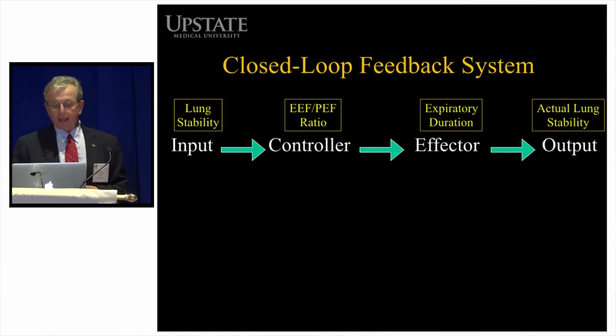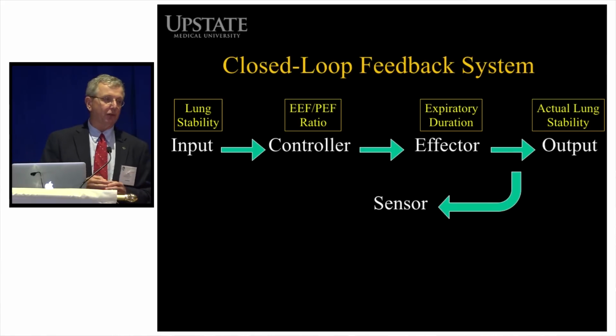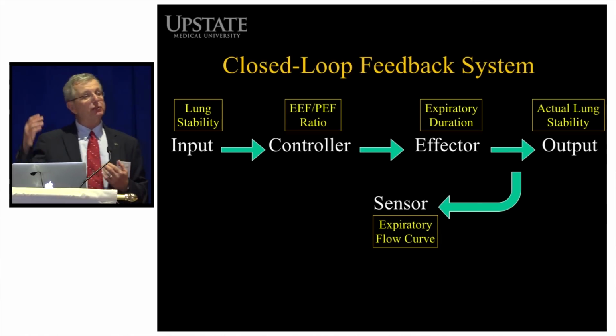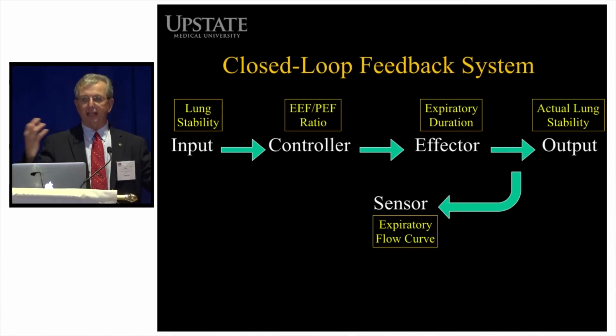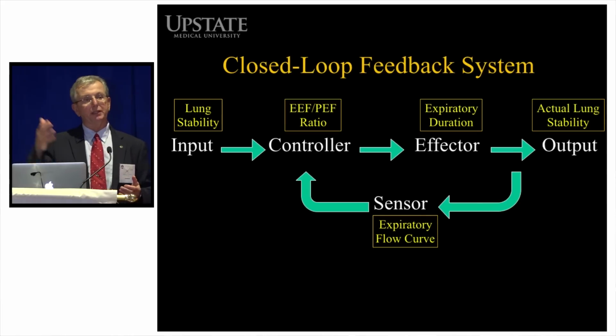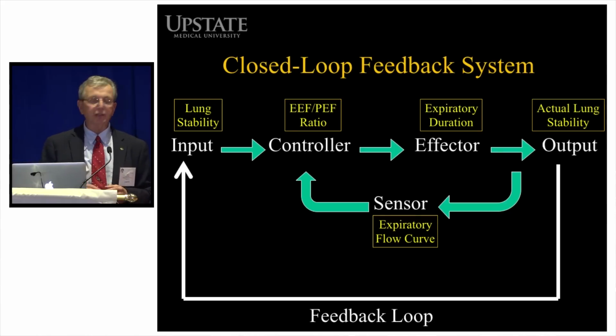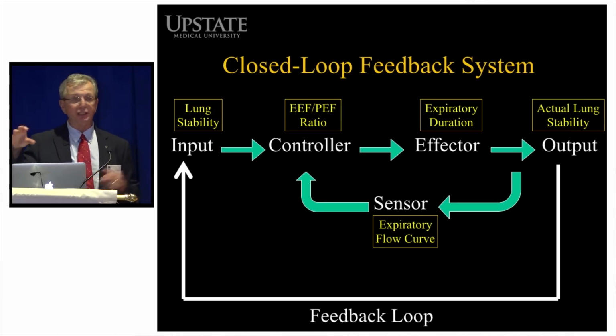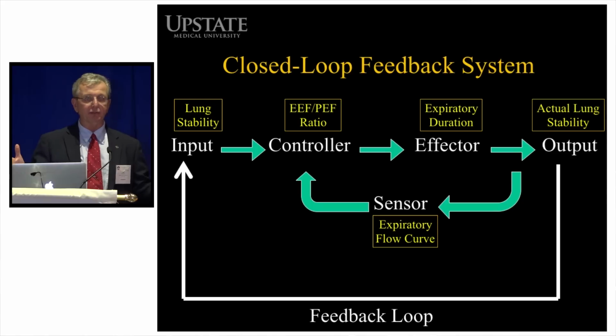So in order to do this, because we don't know if we set the controller once, if that's going to be the right place to set, we need a sensor. And the sensor is the slope of the expiratory flow curve. That is lung physiology. That is why driving pressure in the recent publications has correlated very well with mortality, because driving pressure has the term compliance in the equation. It's the lung telling you whether it's getting sicker or better. And then the sensor is going to adjust the controller, the effector, and the output. So we have a closed-loop physiologic feedback system in which we can actually adjust expiratory duration on a breath-to-breath basis, if we like, without any special maneuvers, in order to keep that patient's lung open and stable.